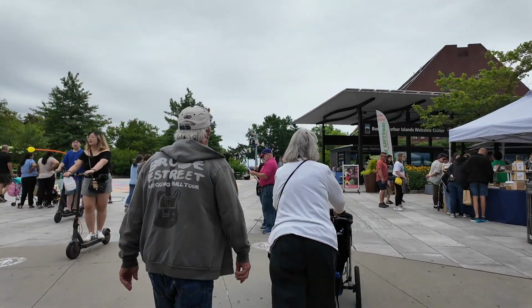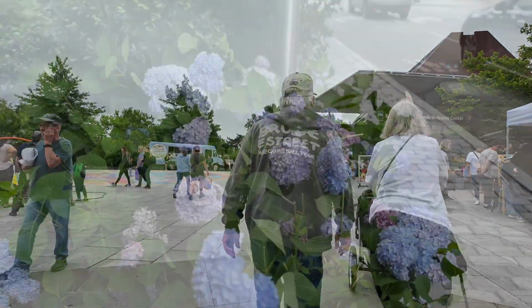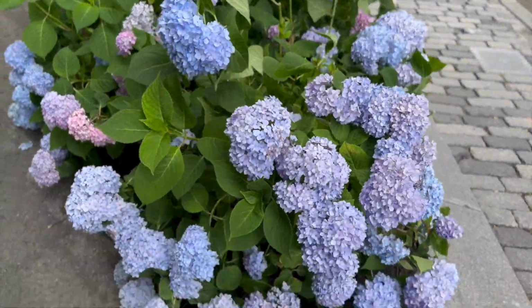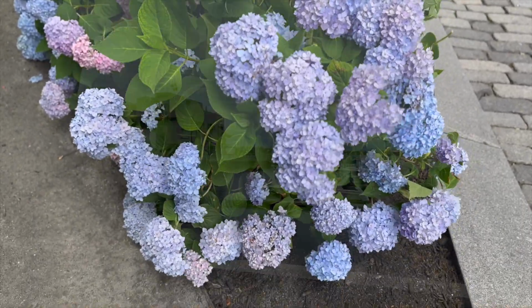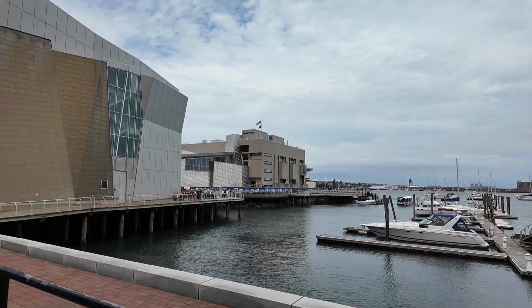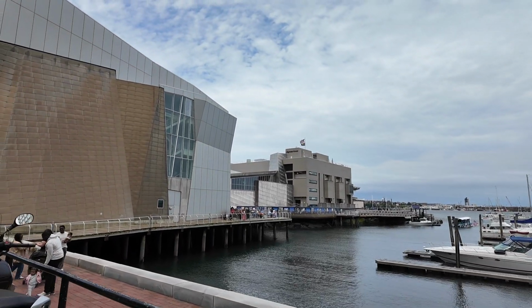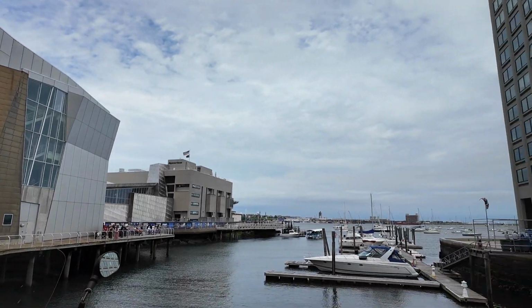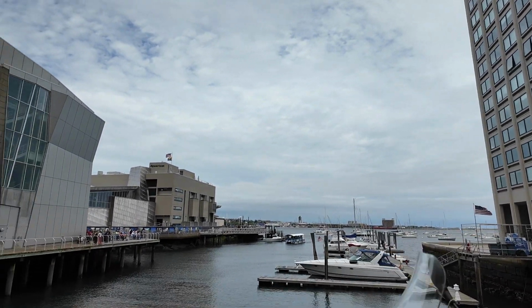It wasn't open when we came down here, but we stopped for a second to smell the flowers. There's a lot of gorgeous hydrangeas this time of year. And then we walked along the harbor front for a while down by the New England Aquarium. There's a lot of boardwalk down there that you can walk around and see the harbor. There's tons of boats out there, which are super cool to see.